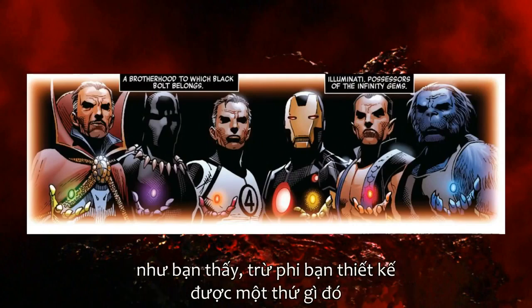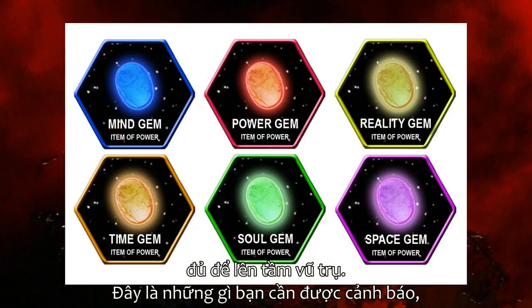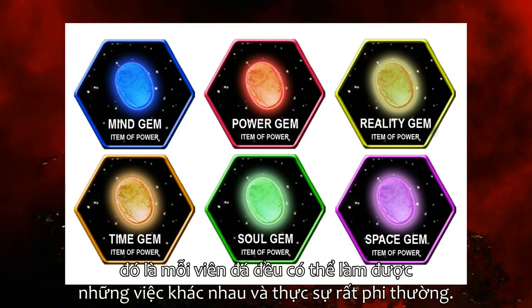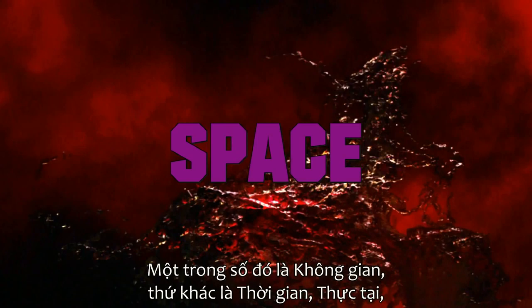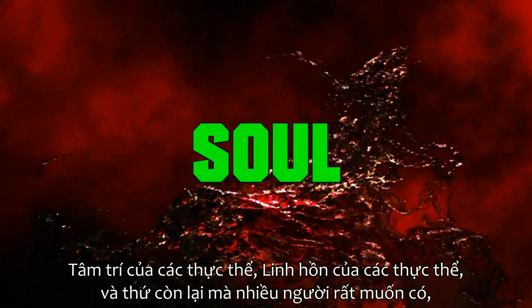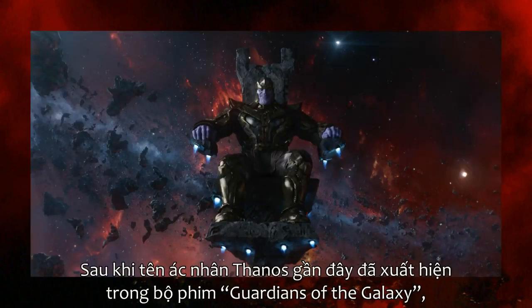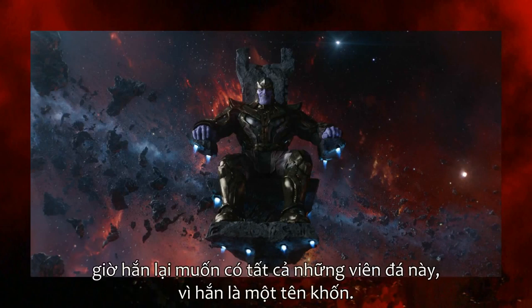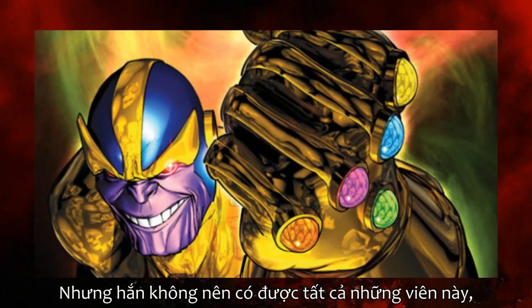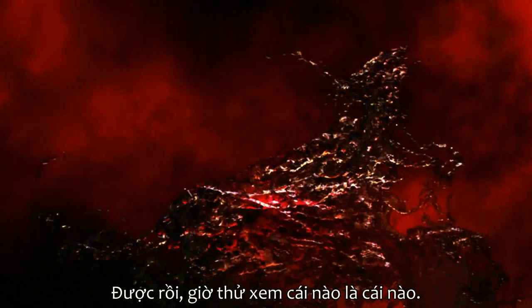Well, you see, if you desire ultimate domination of the universe, these are the things that you want, as each stone does a different and spectacular thing. One manipulates space, another time, reality, a being's mind, a being's soul, with the last one of note capable of wielding immense power. Well-known Marvel villain Thanos, recently seen in Guardians of the Galaxy, now wants them all because he's a jerk. But he shouldn't get them all because, you know, he is a jerk. Alright, now let's look at which is which.